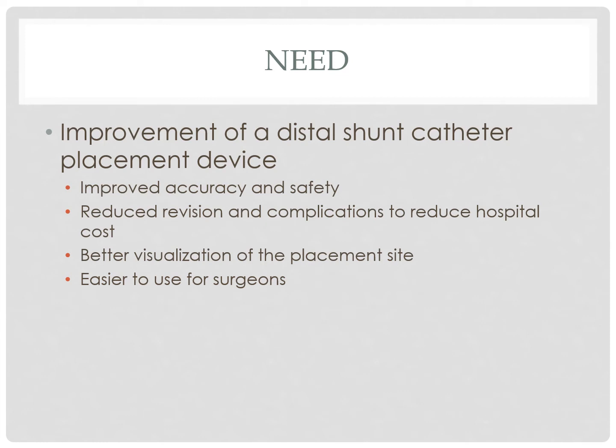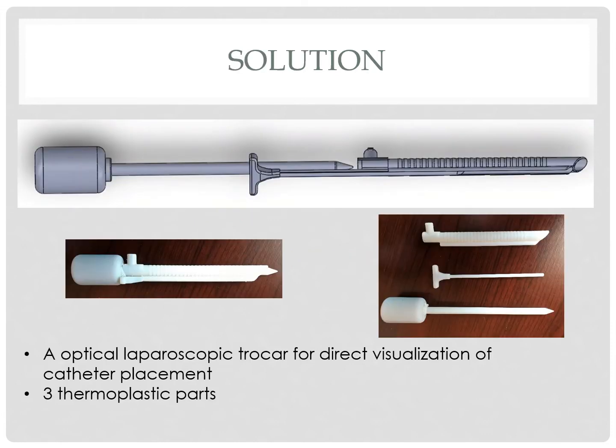We felt that there was a need to improve placement of the distal shunt catheter. We wanted a method that had improved accuracy and safety, one that reduced revision and complication rates, something that improved visualization of the placement site, and something that was easy and useful for surgeons. All of these needs were analyzed through multiple focus group and survey studies that we have done.